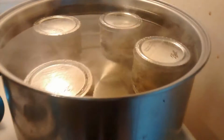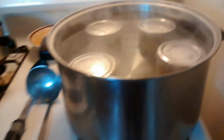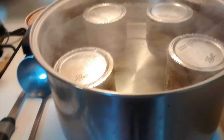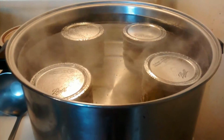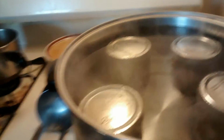This is called water bath canning, which you can do with pickles. And you don't have to buy any special kind of canner. If you have a large pot that you can fill with water and get the water an inch or 2 over the top of the lids, it'll work. And I'm canning another batch of cucumbers to make pickles. So you can start small. You can start with something that you like.